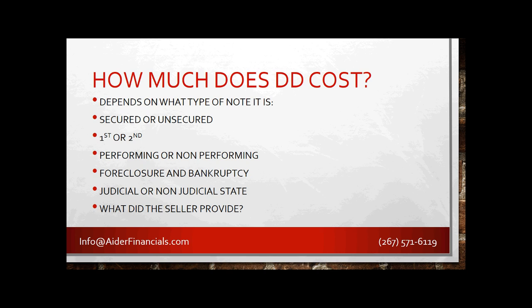Now, how much does all of this cost? It depends entirely upon what type of note you are purchasing or trying to purchase: if it's a secured or an unsecured note, if it's a first mortgage or a second mortgage, if it's performing or non-performing, if it's currently in foreclosure, or if the borrower is in bankruptcy.